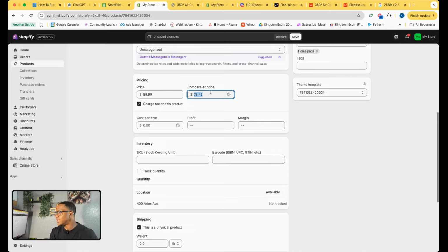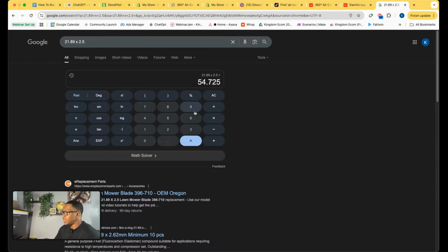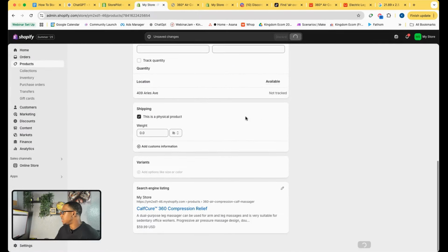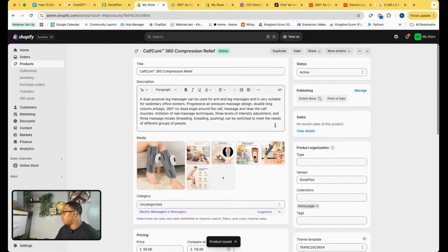So 59 times 2 is 120, so 119.99. I'm just doubling this price point, and just in case y'all want to see, I did 59.99 times 2 in my head, and I just added the 99 to make sure it was like 50% off, and we are good. So we save, and now we are in the game.